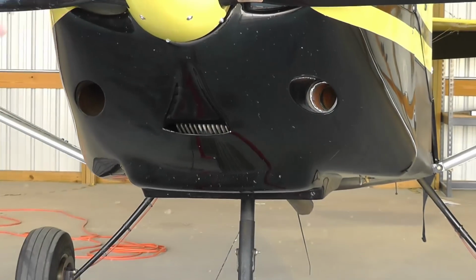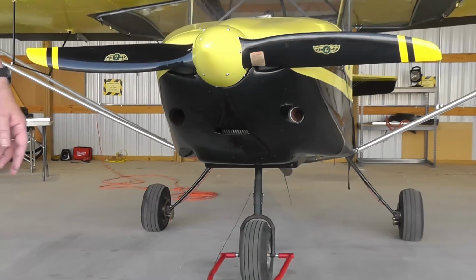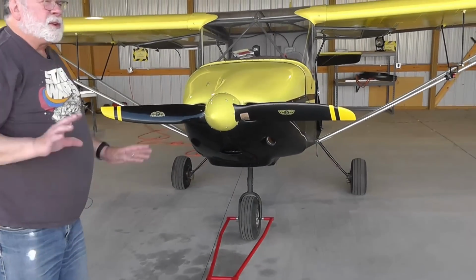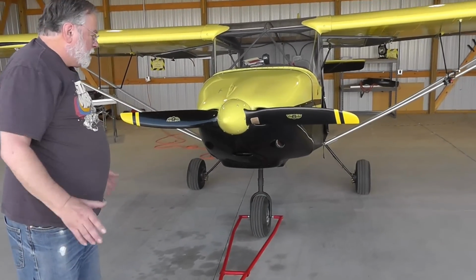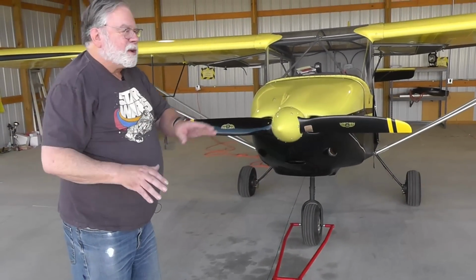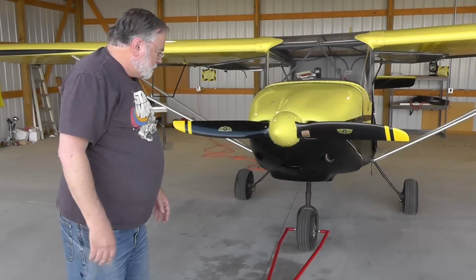The nose wheel on this thing is turned, oddly enough, using the rudder pedals. When you turn the rudder pedals back and forth, it turns that wheel. So on the ground, you're steering with your feet. And one of the things you have to do as you land is get that thing lined up right so you won't get squirted off to one side or the other.